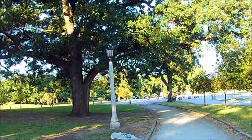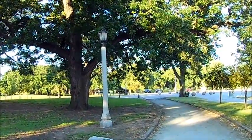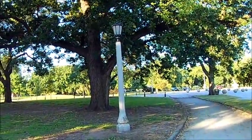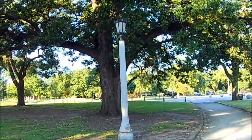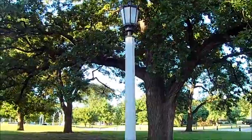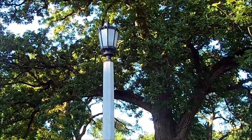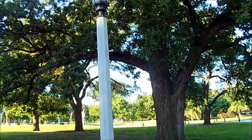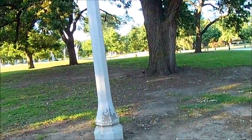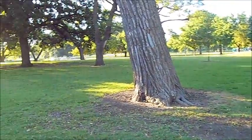It would be cool to come down here maybe right before dark and do a video down here. But that's what they look like. There's one of these. They're just all down this pathway here. We're kind of swinging around here.